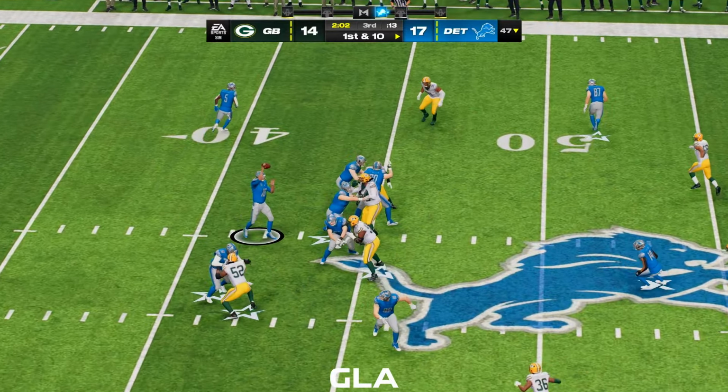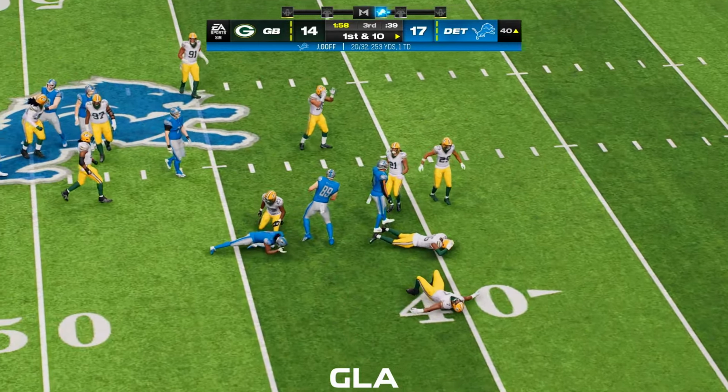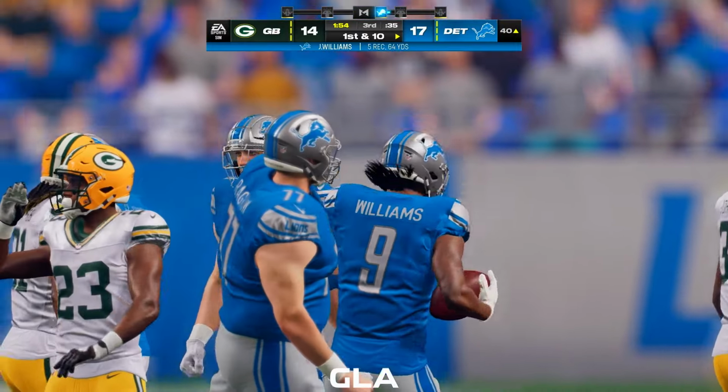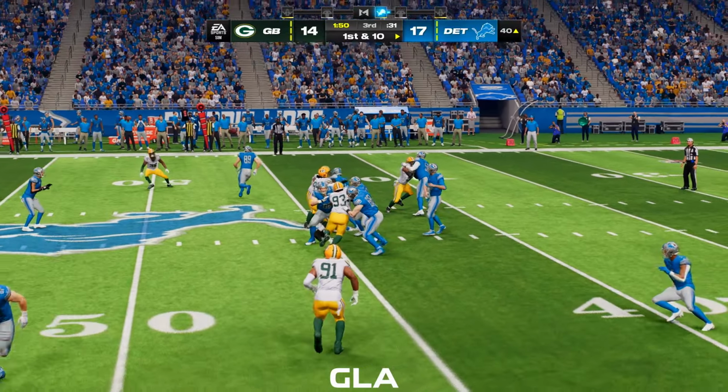Here's Goff. Finding Williams once more, complete. And he's able to get this one down to the 40-yard line. The Lions passing game in sync now. They've got another first down.